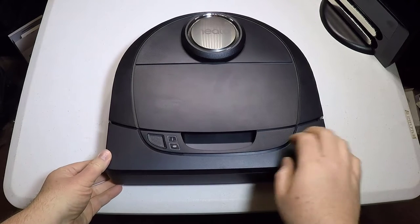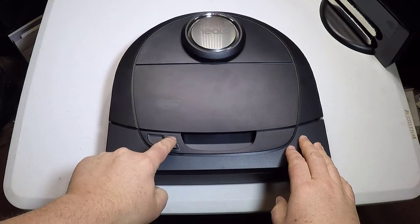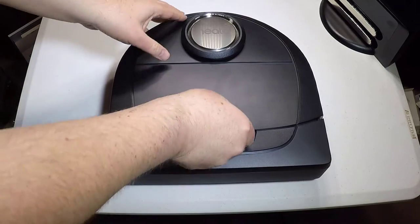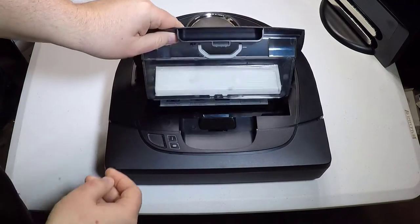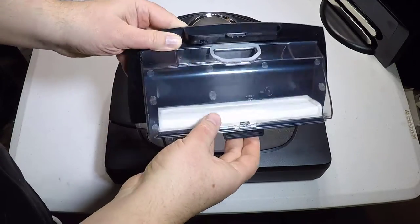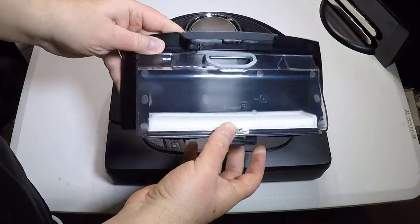Hey, coming here with a really cool product. Super impressed with this thing. We found this at CES. This is the Neato robotic vacuum, if you will. You can go to their website at neatorobotics.com. This is the Neato Botvac D5 connected unit.